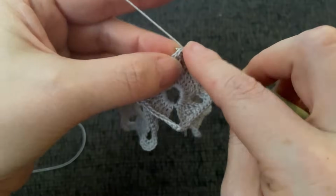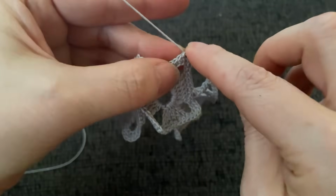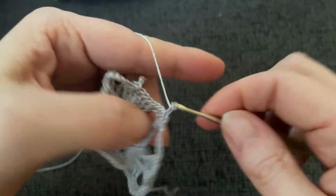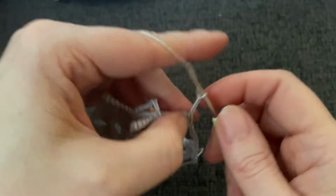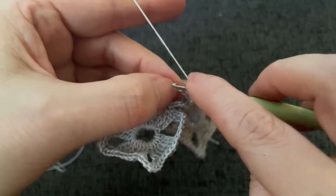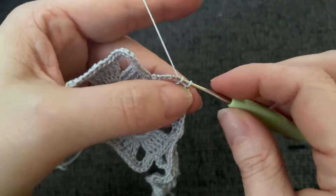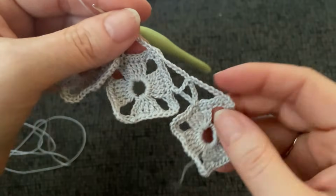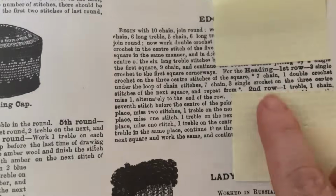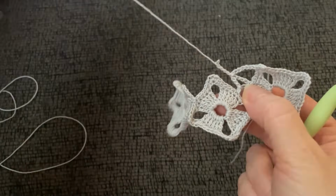1, 2, and 3. Chain 7. 1, 2, 3, 4, 5, 6, 7, 3, 4. I'm just going to call this the 5th chain. It probably is. Oh, was I supposed to work single crochet there? I was. Okay. I surely was.